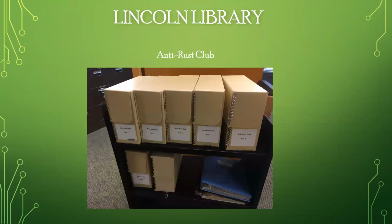All right, so my first example is the Anti-Rust Club collection. This was sent to me by the Lincoln Library by email. And generally, the Lincoln Library will send an email for their larger collections that are seen as complete. And if they have any individual items, they'll send the items to the CMC, and I will add them. I will create a bib record, and then that'll be part of that collection.